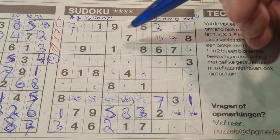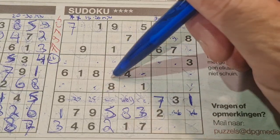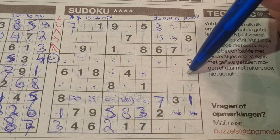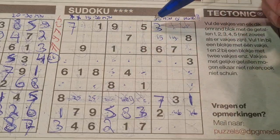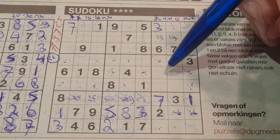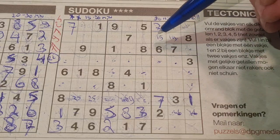There's seven there. And seven here. And seven here. One here.